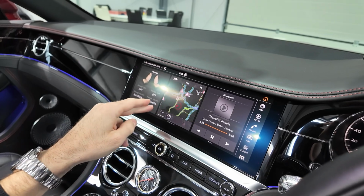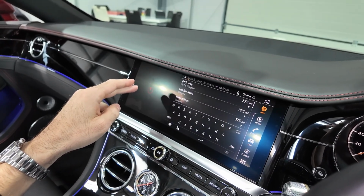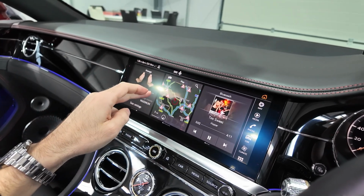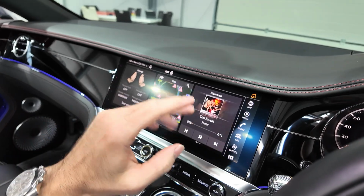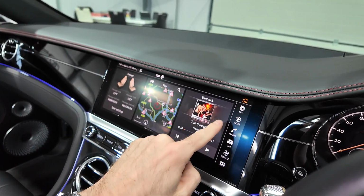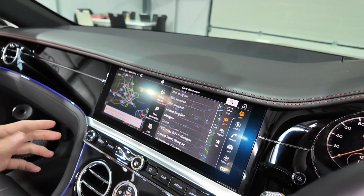I should be able to go in there. It should open up if I press zoom. Close that. I should be able to open up the whole map. There must be something that I'm doing incorrectly. But you've got this dial system here. Actually, if I go down here, there you go, right. Then we've got the whole map system and Bentley's navigation system through there.